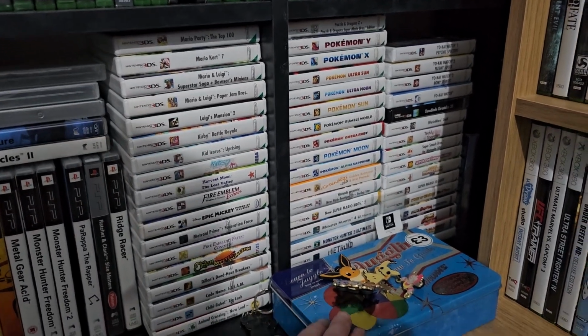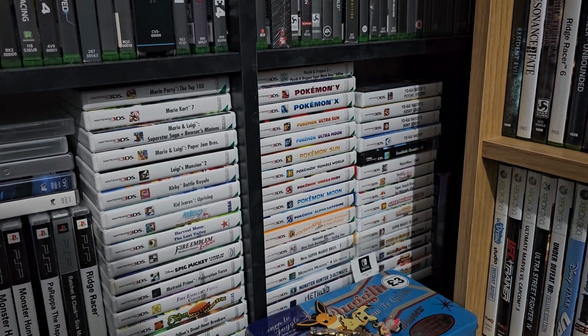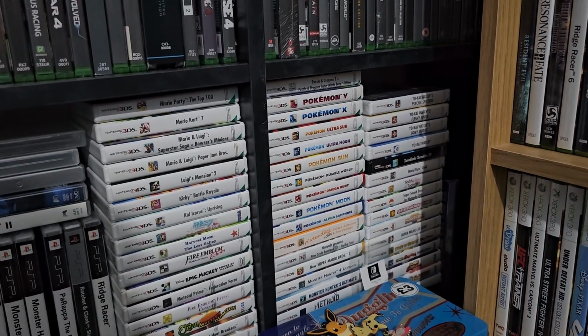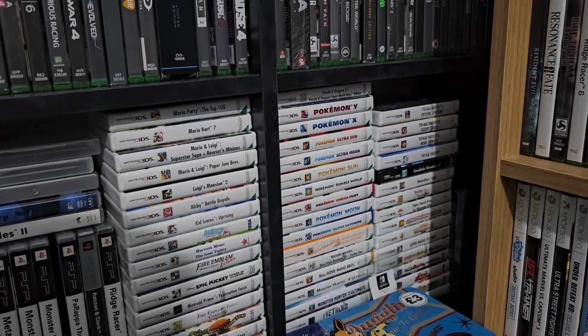And then in this tin as well is my Rumble U figures. Out of all these, I think the only ones that I actively went out of my way to buy were Pokemon titles. And that's it. Most of these were literally just clearance titles, and fortunately for me, that worked out.